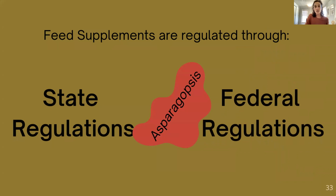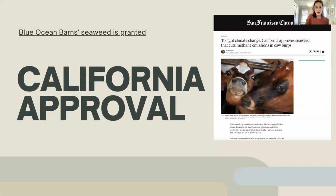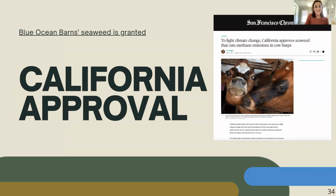And so feed additives, it turns out, are regulated at both the state and the federal level, which adds another level of complexity. So I did a deep dive into a lot of really bad government websites and long regulations and statutes to figure out where Asparagopsis might fit. And through lots of really murky language and policy jargon, which I will spare you all, we actually did find a path to approval. And just last month, we were actually approved in California. So this means that Blue Ocean Barns can actually start distributing their seaweed to farmers in California.